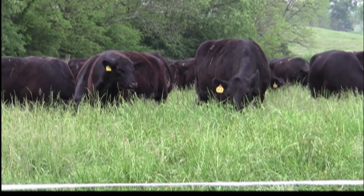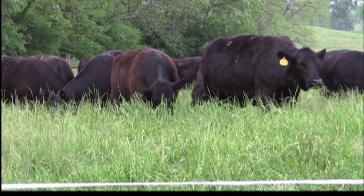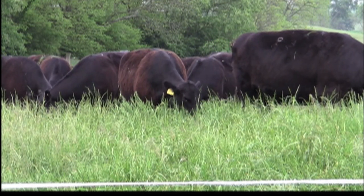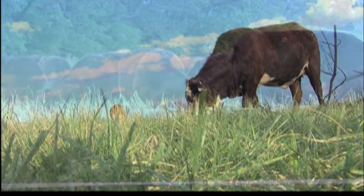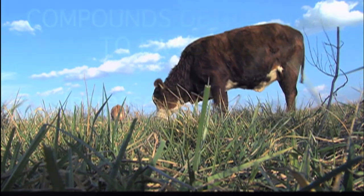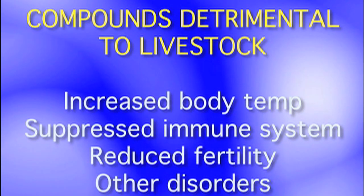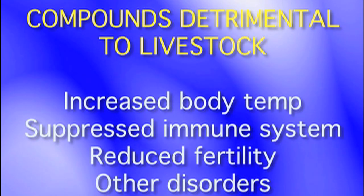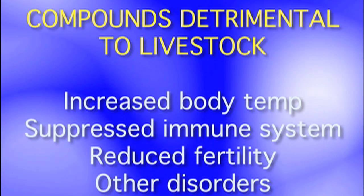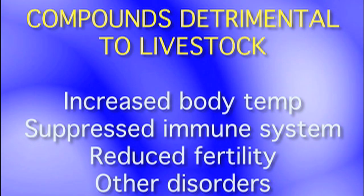In the upper southeast, tall fescue is the predominant forage on beef operations. Most of this tall fescue hosts a fungus which grows symbiotically with the plant, providing improved persistency for the plant. However, the fungus produces compounds that can be detrimental to livestock production. Increased body temperatures, suppressed immune systems, reduced fertility, and other disorders can be attributed to these compounds.